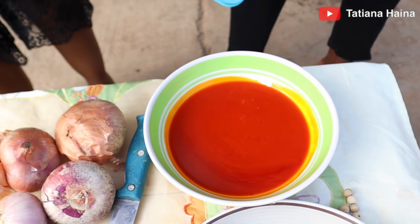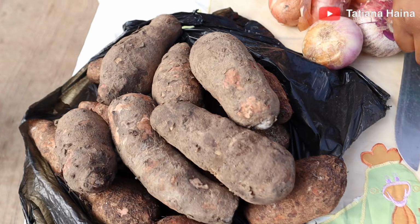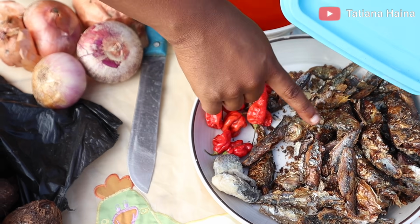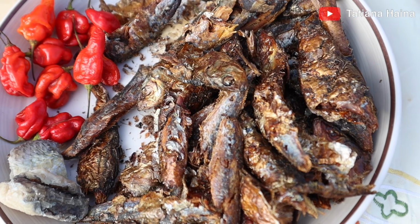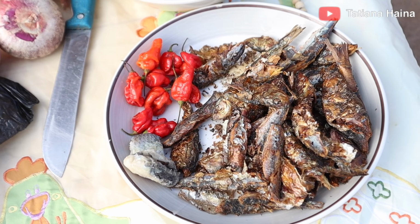So, guys, this is onion, cocoyam, palm oil, pepper. What is that in English? Salted fish. And this one is herrings. Small fish.